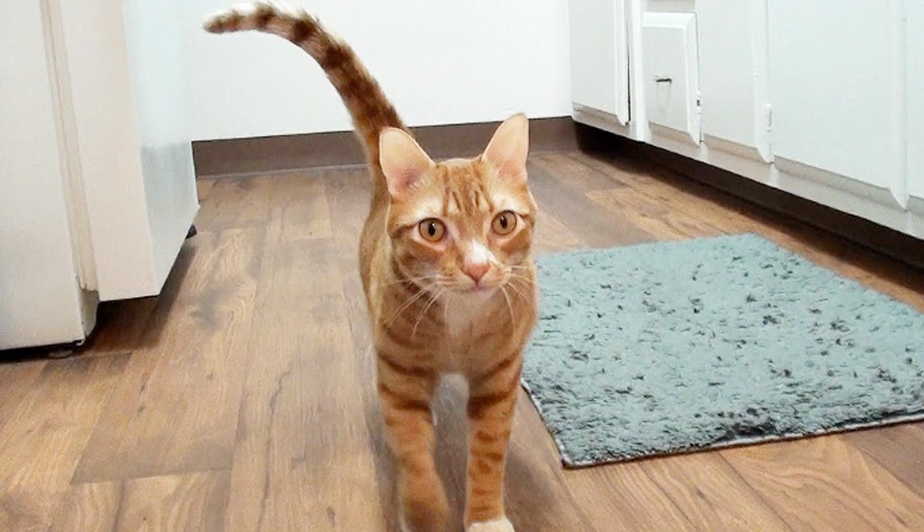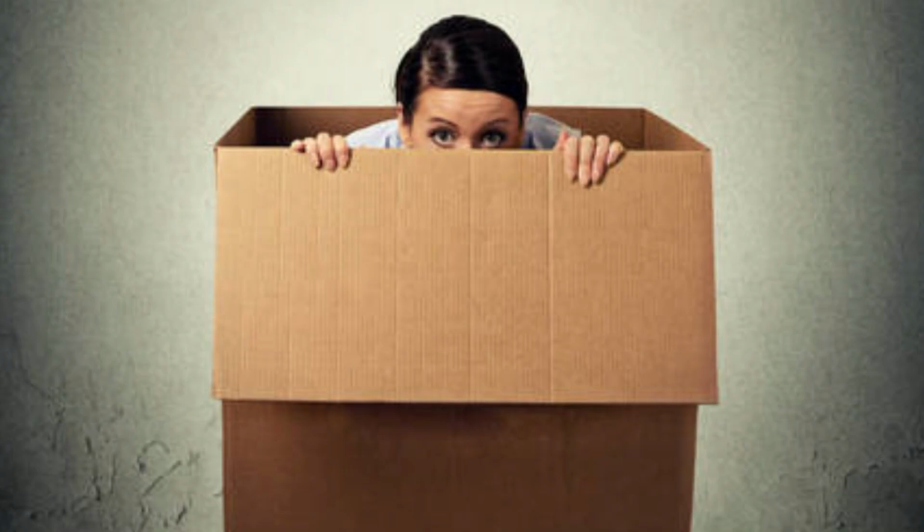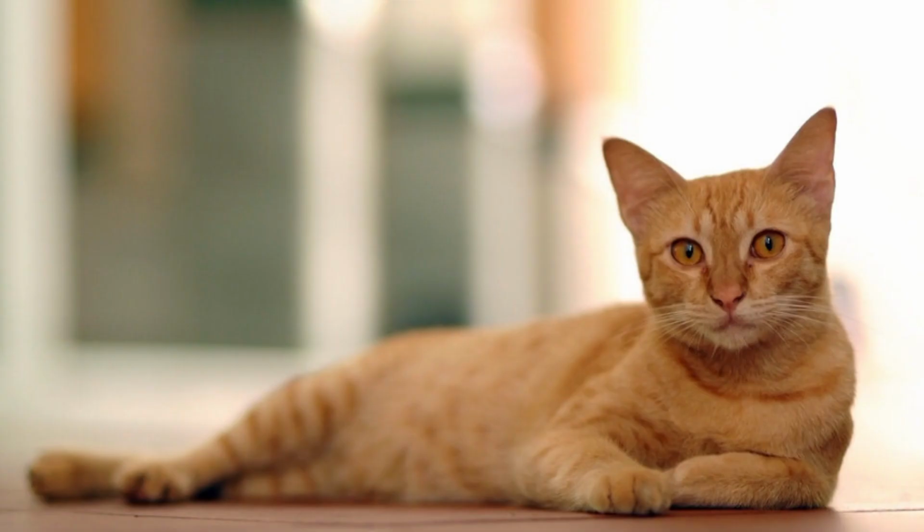Did you know I have an orange kitty cat, and he likes to play hide and seek with me? I will hide around the house, and he will find me. True story.